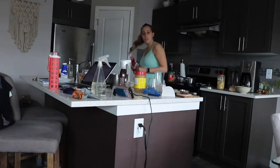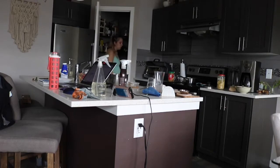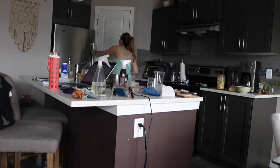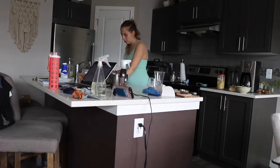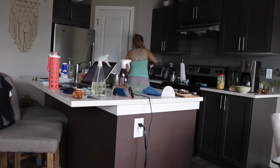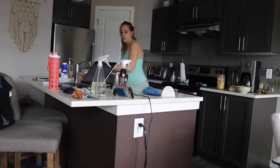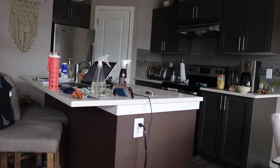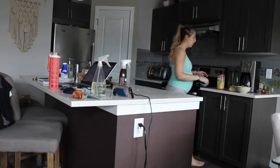My system for cleaning the kitchen is really to throw all of it into the sink, so it seems like the mess is smaller and easy to tackle. As you can tell, I'm not a big fan of cleaning, but I do love having a clean home. So trying these small hacks, like watching other Clean With Me videos and making messes smaller than they really are, helps me to keep motivated.